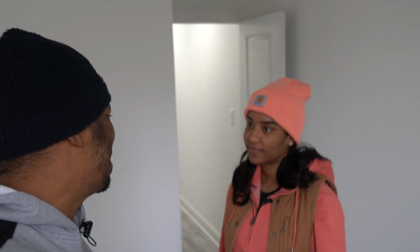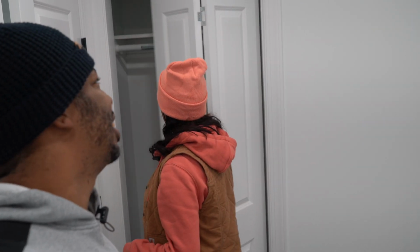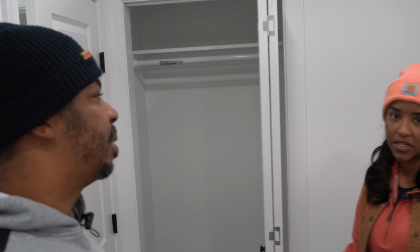Jessica designed these custom closets. Right, babe? Honestly, these bedrooms wouldn't have a closet if it weren't for me. He forgot to add a closet in the middle bedroom. Guys, it happened like that, and then we had to correct it. Come on, man. So we had to add this one here. Yep, so we added a closet to this bedroom.